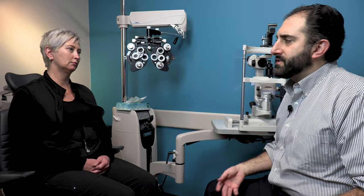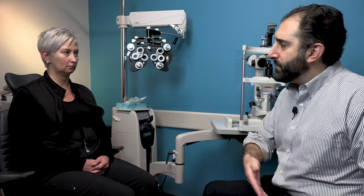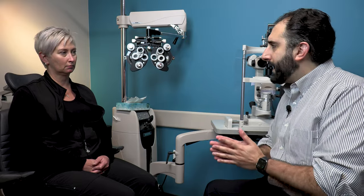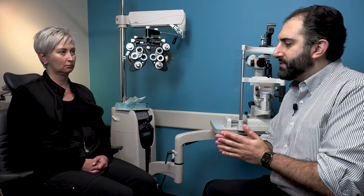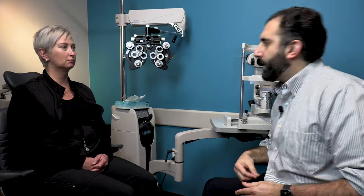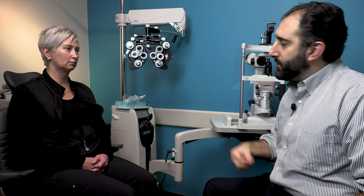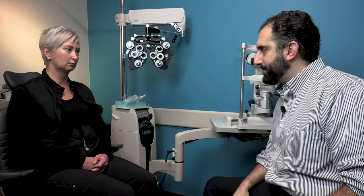It's a quick procedure, takes 2 minutes to perform, painless. You can drive yourself to and from your appointment. All I ask is that we maintain close contact. This is not a procedure that I can perform and then have you come back a year later. We want to make sure that we can maintain close contact. Regular follow-up is key.